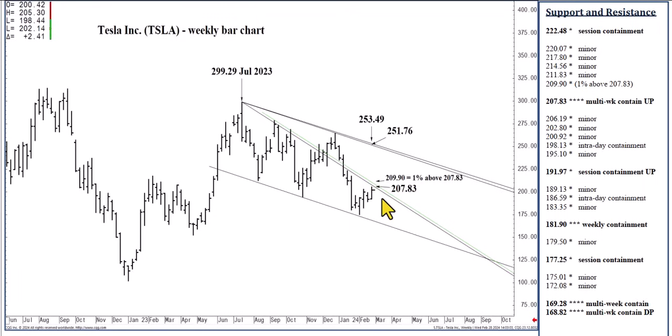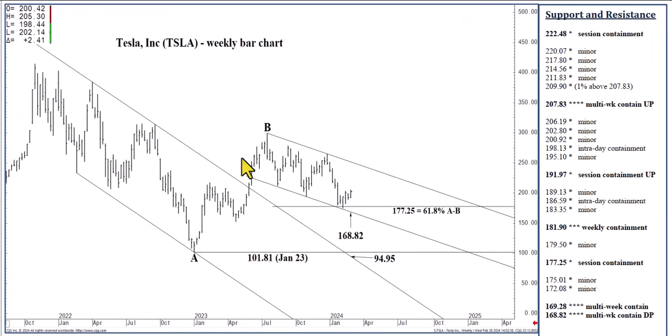We should see continued higher highs and pushing into the low 250s within 2 to 3 months of closing above 207.83. 207.83 is a solid pivot point through the month of March, above which the low 250s are anticipated within several months, below which we can quite easily fall back to the 168.82 formation.